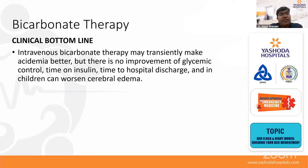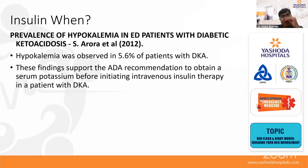Bottom line, intravenous bicarbonate therapy may transiently make acidemia better, but usually there is no improvement of glycemic control. What is important is on-time insulin and time to hospital discharge, and in children it can worsen cerebral edema. So when do we give insulin? When hyperkalemia is there, we can give it. And when hypokalemia is there, we need to stop intravenous insulin.